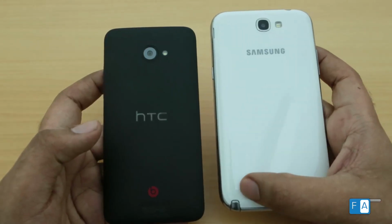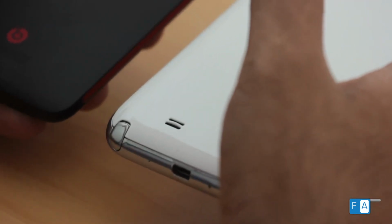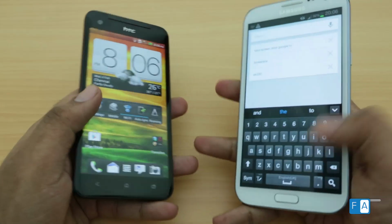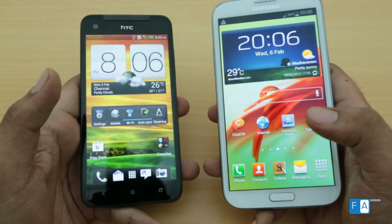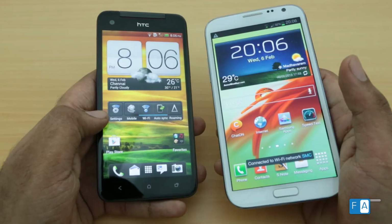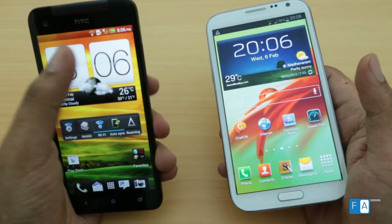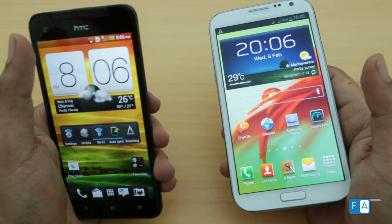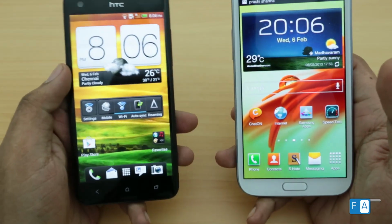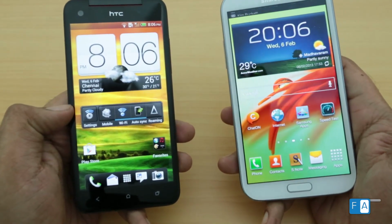As you can see on the back, the Galaxy Note 2 also has a stylus, the S Pen, mainly due to the huge 5.5 inch screen. So in terms of comfort, in terms of holding it in the hands, the Note 2 would be slightly difficult to hold in one hand and use, whereas the Butterfly would be slightly more comfortable than the Note 2. But here's the tricky part with the Butterfly. Since the screen is a bit long, using it with one hand doesn't really cut it, because you'll have to stretch your thumb to reach the top. But it's a lot more portable than the Note 2. So it's kind of a trade-off between the size and the usability.